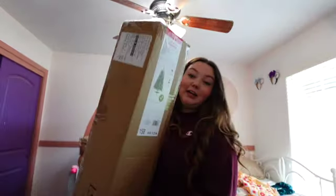Last but not least, I got a 4-foot Christmas tree with lights already on it. Okay, so I picked up my room and we're gonna change into more comfy pajamas.